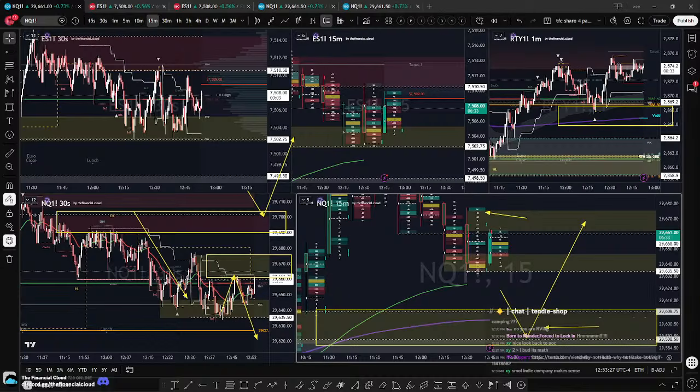Another bid at R40, a rotation up to R60. Can we just make a decision, please? It'd be nice.